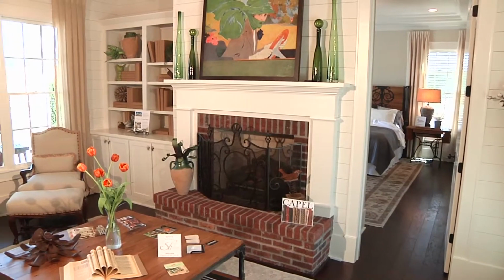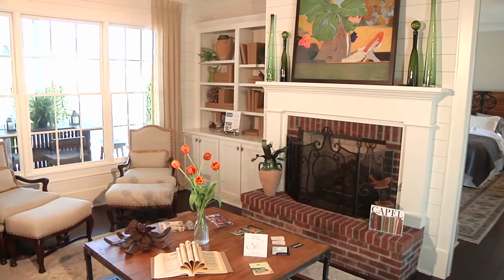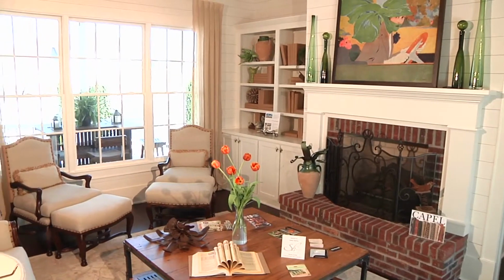We partnered up with Southern Living with an idea that we could build a house that was an all-American house, built with things that were made here by local craftsmen. And so that's why we're calling this the All-American Show House.